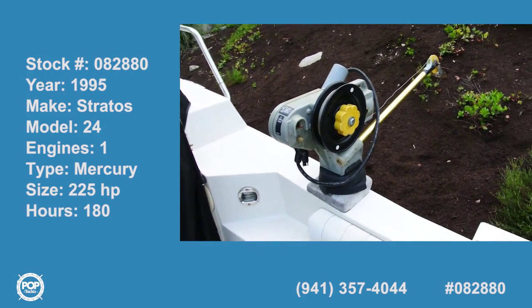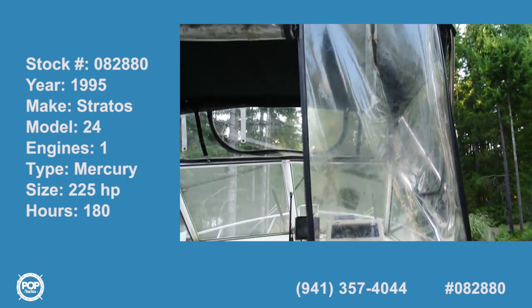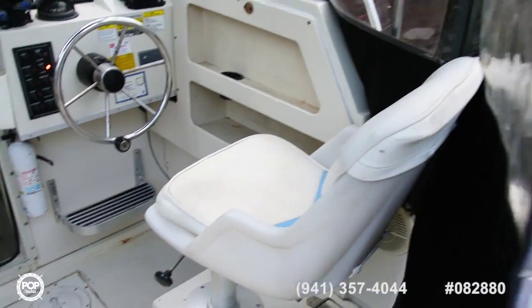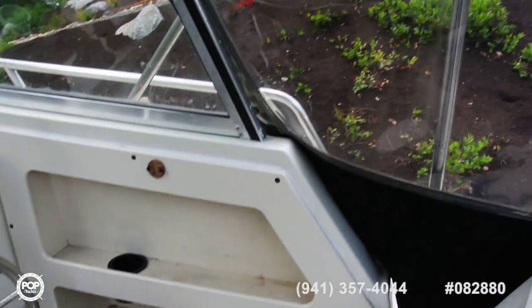What we got is a CD 2250 24-foot Stratos with a nice cabin on it. Used mostly for fishing with me, but it's also set up for cruising if you want to. We've got spare seats that go in the stern. Works real well.